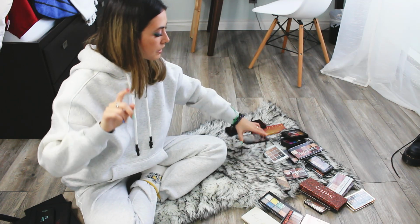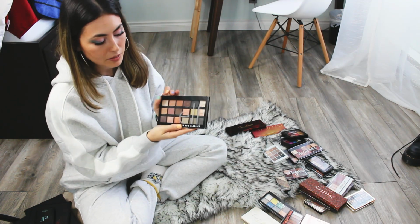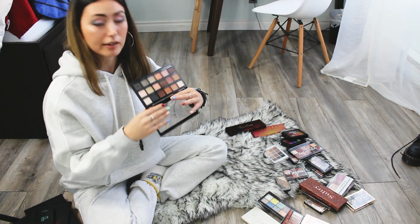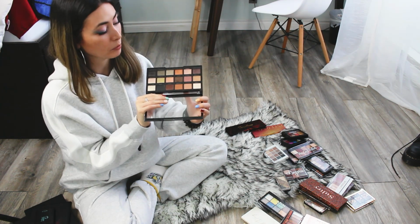One more e.l.f. palette. This is the e.l.f. New Classics palette. I picked it in the month of February. It is a very February palette to me. Like, this looks like February. This is also really, really amazing.